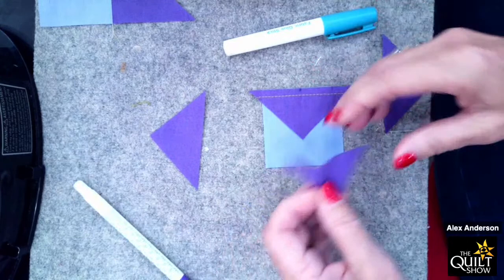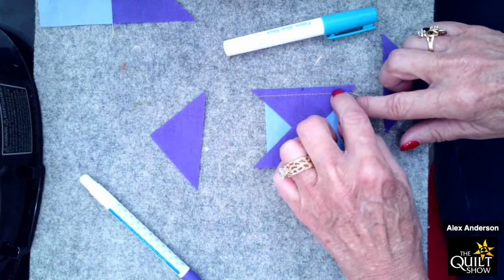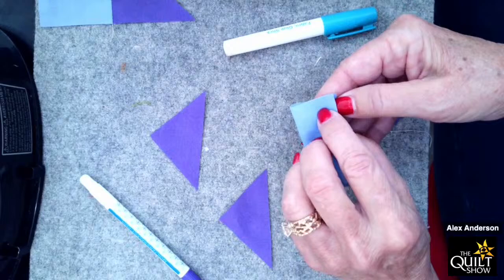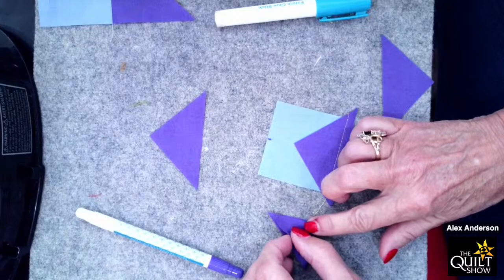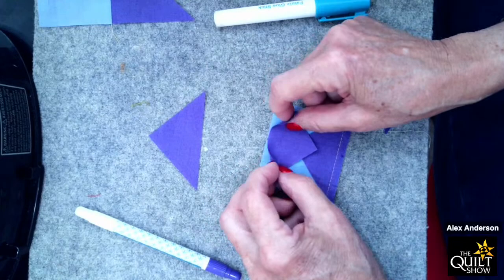Actually, what I would probably do before I go to my machine is prepare both sides at the same time, because there's no reason I couldn't sew this and then come over and sew this. So let's do this again. Let's find the center. In other words, you do opposites first. And then I'm going to go like this, and it's just going to nestle right in there. I love that trick.